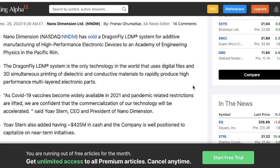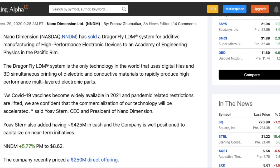What's really great about this Dragonfly LDM system is that it saves the companies that buy it a lot of money, and it makes the research and development phase of creating a new product super efficient because they don't have to create the products by hand or using outdated machinery. With the Dragonfly LDM, they can use computer-aided design and go into this system and print their whole product, and it's going to be fully functional when they print it. So that is a big deal.